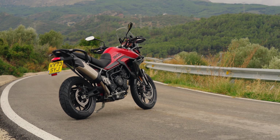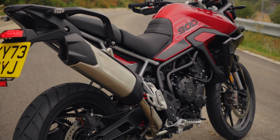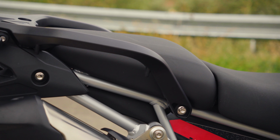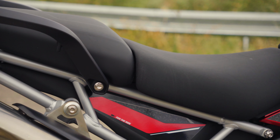Seat height does vary from 820 to 840mm on the GT range, and it can be adjusted on the fly easily by popping the seat and moving a couple of the bars. Very handy and easily done. The seat is, as I mentioned, new for this year, flatter, and it's got new padding, and I did find it very comfortable for all day riding.